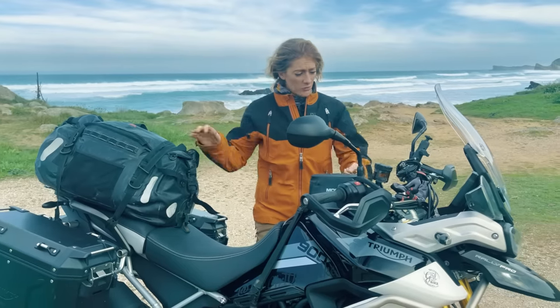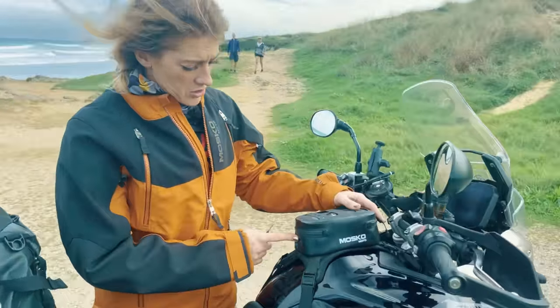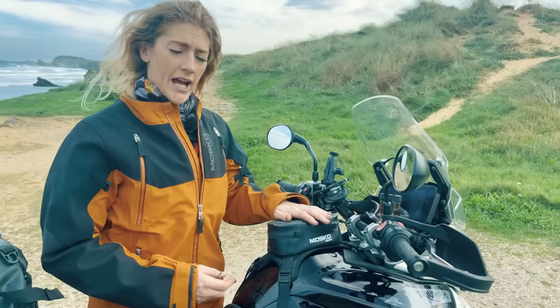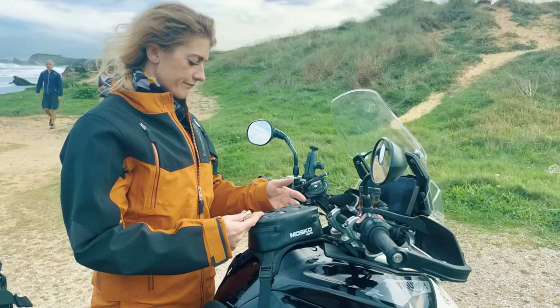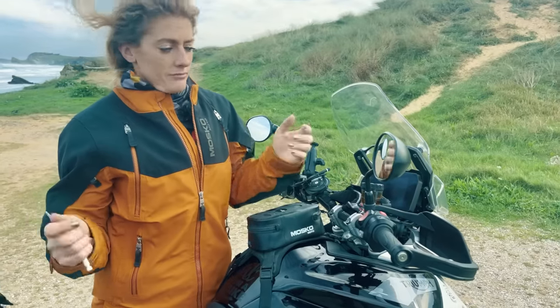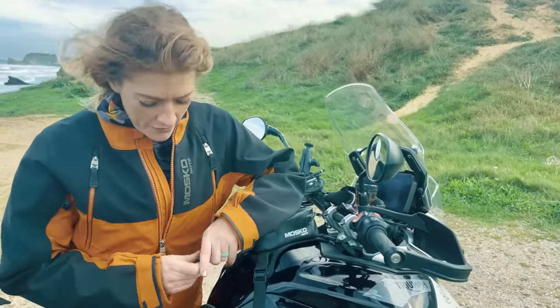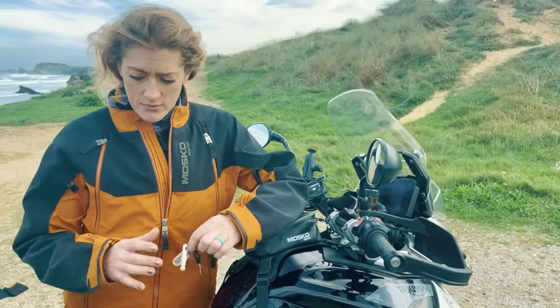I put a Quad Lock mount on there so that I could see my phone. I've got a little Mosko tank bag. I find these really handy because you can have your phone or your passport, sunglasses, lipstick. Mav needs his lipstick, so that's why he's got one of those. I think that's probably key items on it.